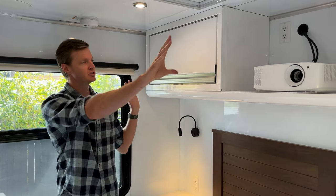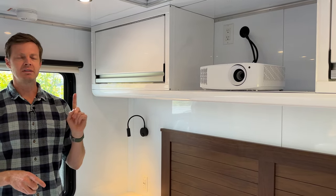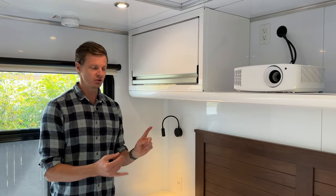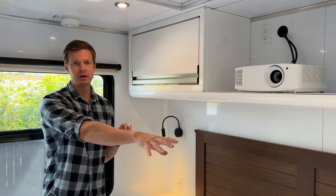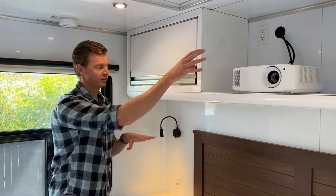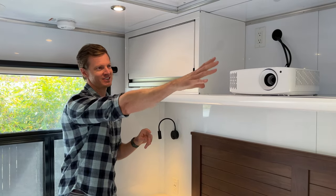We do have the integrated storage locker above the king bedroom. Now, this is only available on a configuration that has either the king bed, queen bed, or the two split twin beds. This is not available with the mobile office because the mobile office comes up here and it's a little higher. But actually, scratch that. It is available with a mobile office. It just doesn't have the storage locker.